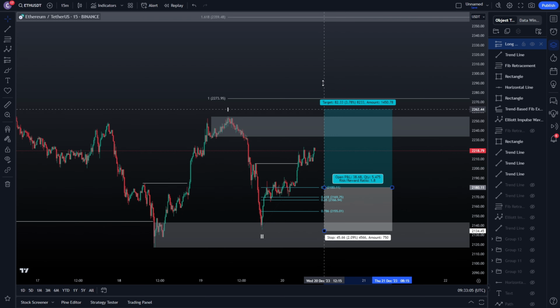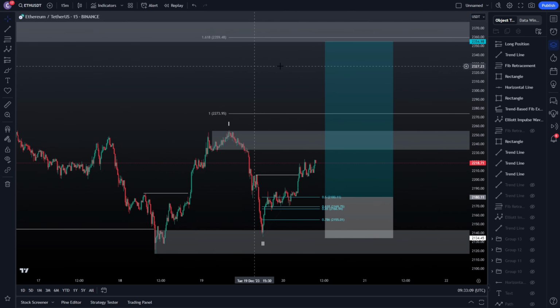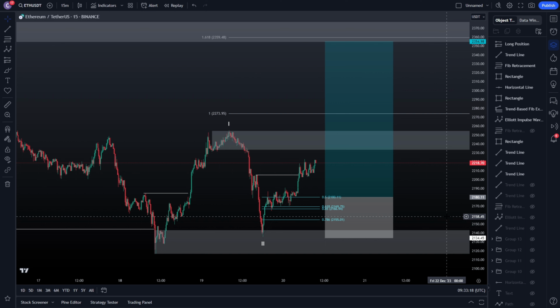for example, targeting $2,357 as your first target, but eventually, like I said, $2,457. And that offers a nice RR trade. You can let in some multiple entries over here. Definitely potential interesting setup that is being developed currently on the Ethereum price and something that you have to keep your eyes on.